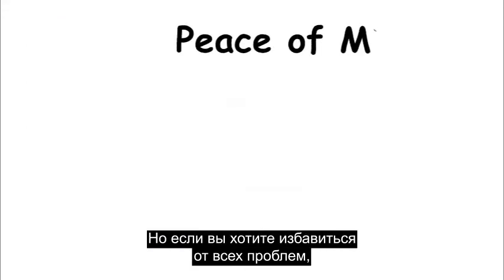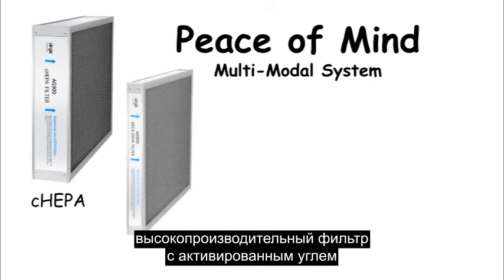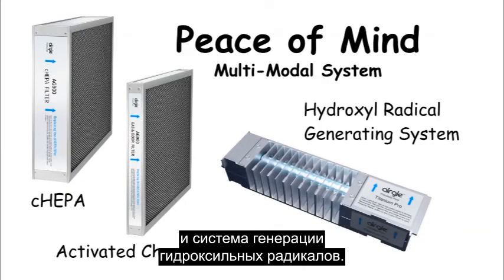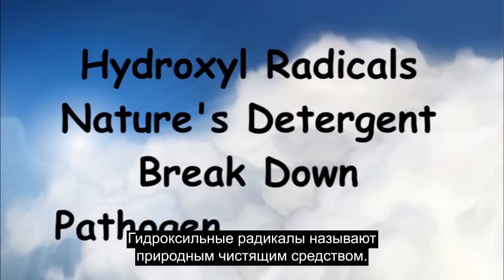But to achieve real peace of mind, you can use a multimodal air purification system that combines a C-HEPA filter, a high-capacity activated charcoal filter, with a hydroxyl radical generating system. Hydroxyl radicals are called nature's detergent. They break down pathogens while they are still in the air.